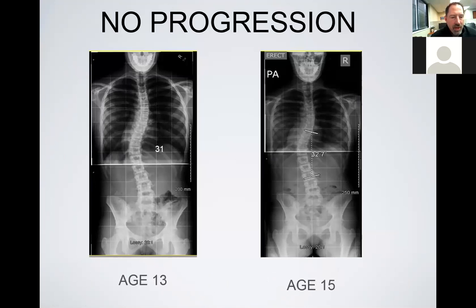Contrast that with a 13-year-old girl who was already postmenarchal by at least a year, with a 31-degree curvature. We followed her for a few years, and 2 years after that x-ray, she has a curve of 32, 33 degrees, which is well within measurement variance. You can look at that x-ray even with your eyes and say that it doesn't really look like it has progressed, and our measurements help us decide that. In a girl who's at or near skeletal maturity, there's obviously much less risk of progression, and that curve really should not progress into her adulthood.